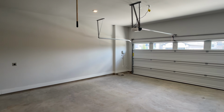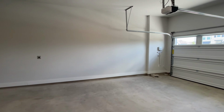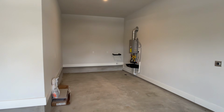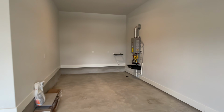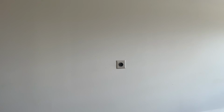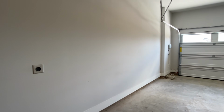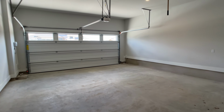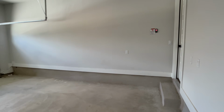Back here in the video, we just got to the 3-car garage. So you have 2 spaces right here, and then as we pan around to the left, here's going to be your 3rd car garage space with your tankless hot water heater and your water softener loop. Right next to that, you also have a larger outlet for a car charger, and all of their garages come with a Wi-Fi enabled garage door opener. So if you're not at home, you can open and close your garage door without you having to be here.